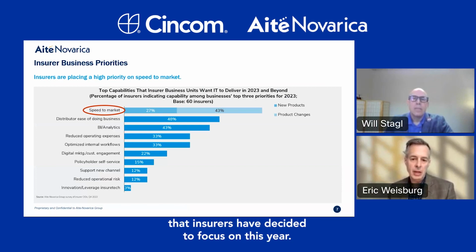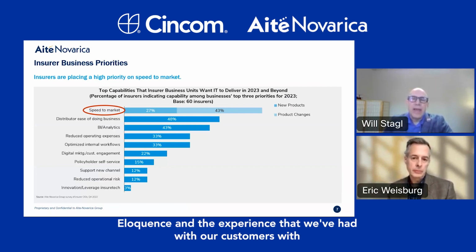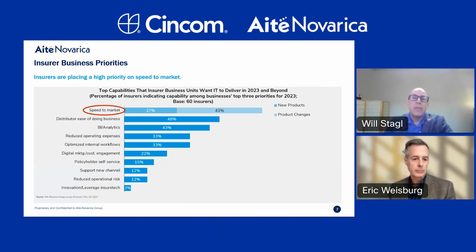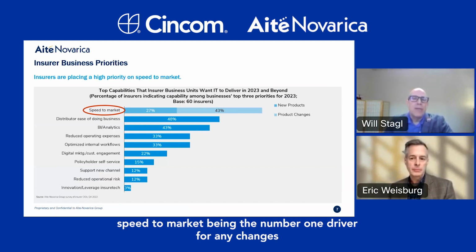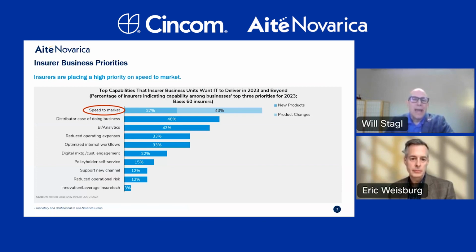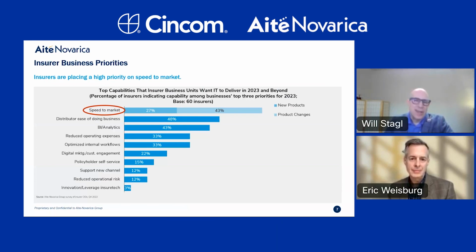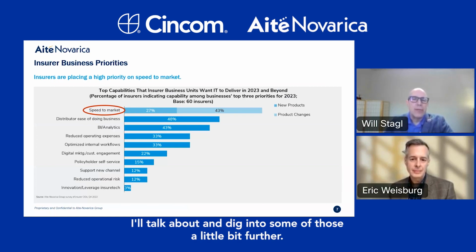on this year. Yeah, that really resonates. I mean, I can certainly say that speaks to the value of Cincom and Eloquence and the experience that we've had with our customers, with speed to market being the number one driver for any changes they're making to existing systems they may have in place. And there are measurables around that for customers that we've worked with that I'll talk about and dig into some of those a little bit further.